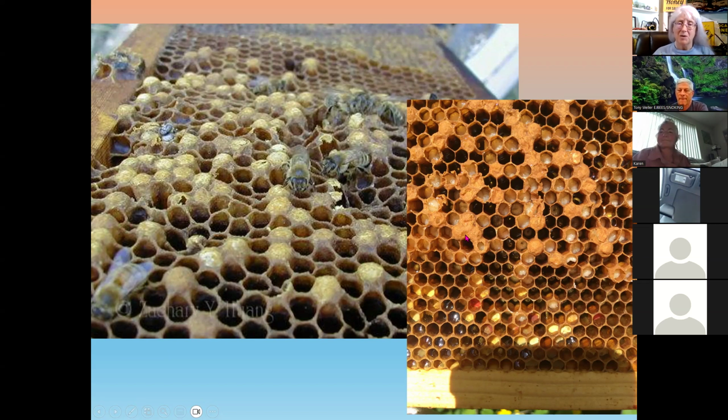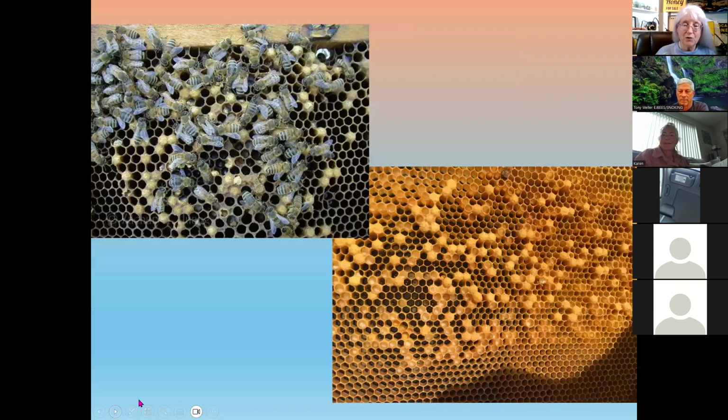It's all drone brood because this queen probably never made it or genetically she can't fertilize the eggs. So she's laying the unfertilized eggs and all she's getting is drone larvae. They've all got the bubbles and the workers can't put them all in because I've got worker foundation here. So they can't raise them all out, but it's still pretty tight for a brood pattern. And here they are feeding them happily the bee bread. They're taking wonderful care of them. And they can't tell a drone queen from a fully mated queen.